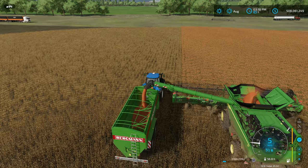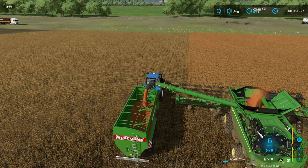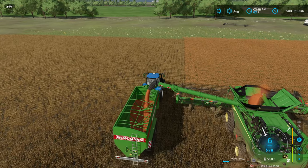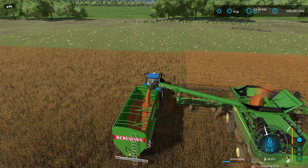I think we're at the point now where we'll probably start getting some cash or some money from what we harvest, because I think, actually I can check, let me see. Yeah, we're 98% complete with this particular contract. If you look up there in the upper right-hand corner.